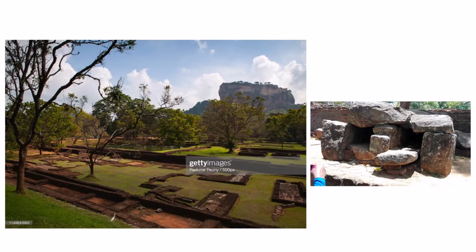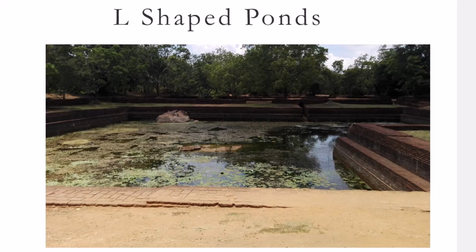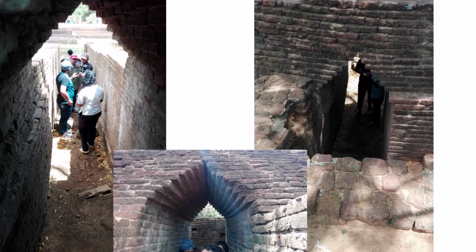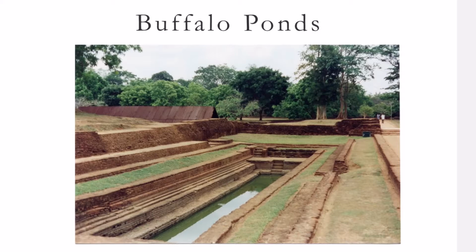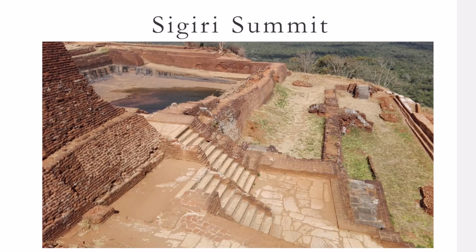On the west side of the rock lies a park for the royals, laid out on a symmetrical plan. The park contains water-retaining structures, including sophisticated surface/subsurface hydraulic systems, some of which are working today. The south contains a man-made reservoir. These were extensively used from the previous capital of the dry zone of Sri Lanka.